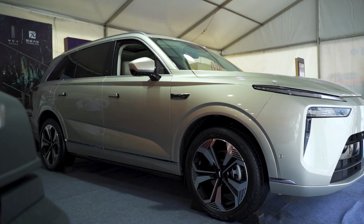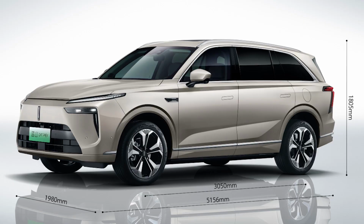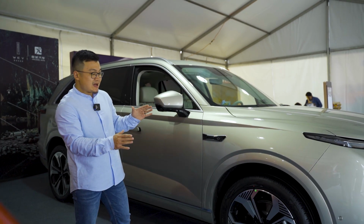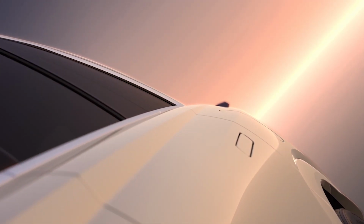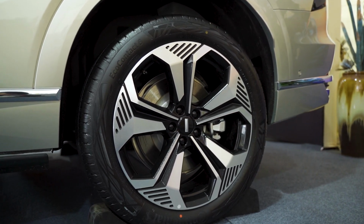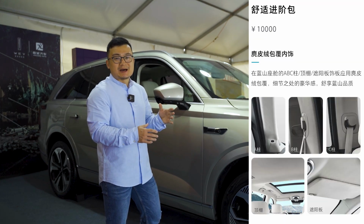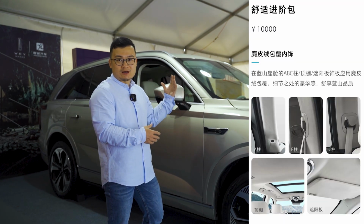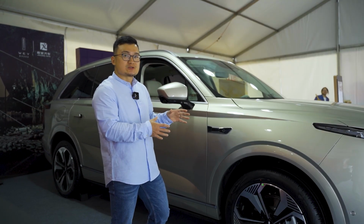Now moving on to the side, this car is 5.1 meters long and its wheelbase is 3.05, so it's quite long and quite impressive. It has a couple of very sharp waistlines adding to its masculinity. You have 20 inch alloy wheels as standard. This one is a 10 grand option for 21 inch. That is actually a package and you get Alcantara linings inside as well. And that's the only option that you need to pay extra.